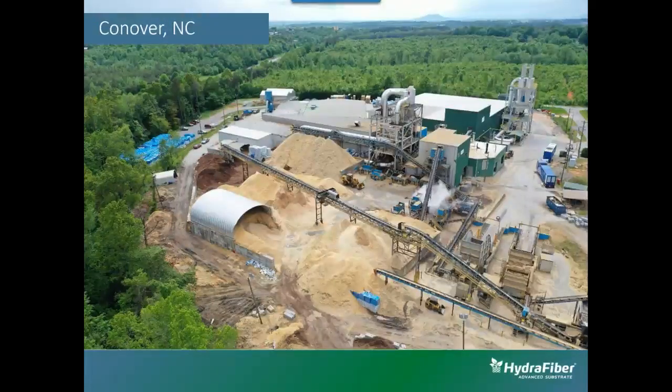Welcome to Conover, North Carolina. This is our headquarters for Profile as it relates to manufacturing. It's our largest wood refining plant. Profile Products' main business is erosion control and making sports field supplements. And recently, we've entered the horticulture market.